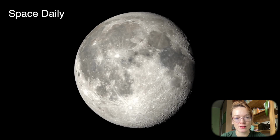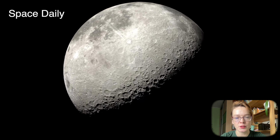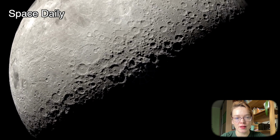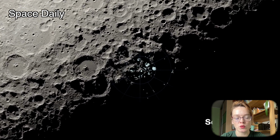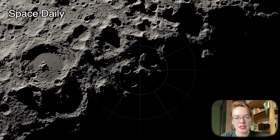Because the Moon's axis of rotation is tilted only 1.5 degrees, there are almost no seasons on the Moon, and the Sun is always at the horizon at the poles. As a result, the bottom areas of the craters near the poles never receive direct sunlight. These areas are permanently shaded.